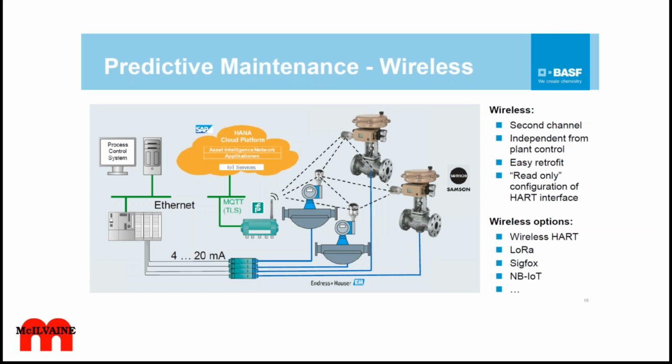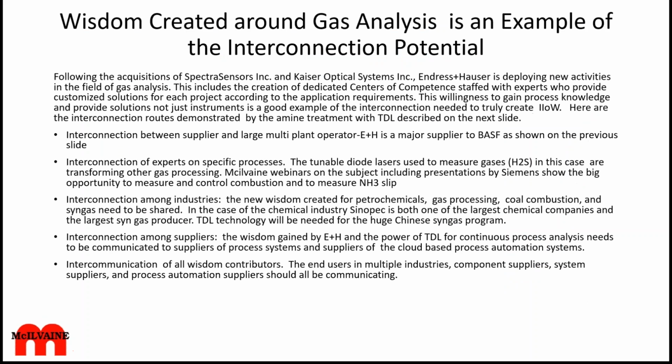And by the way, with Endress+Hauser, in our ultrapure water webinar a few weeks ago, obviously there's a tremendous amount of process knowledge that E&H displayed. Then also, I think there's a couple more slides here, so tell us a little bit about your ability to do analytical work with the Spectra sensors and Kaiser Optical acquisitions.